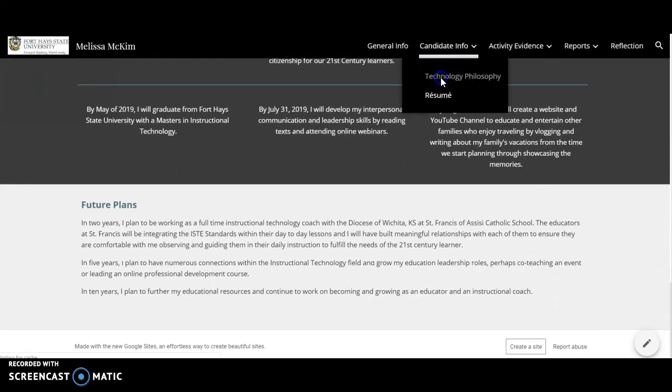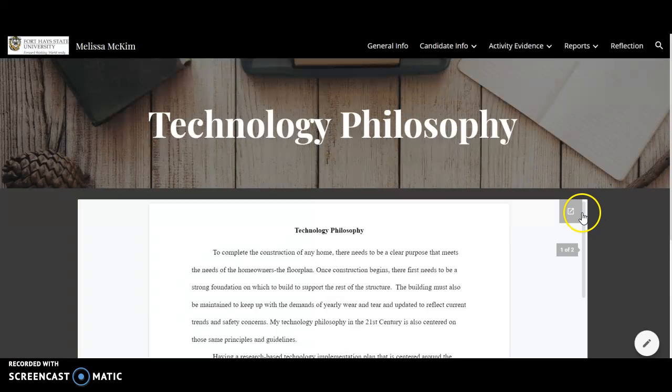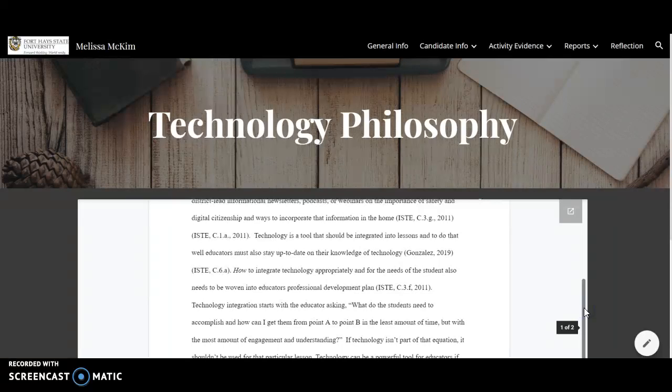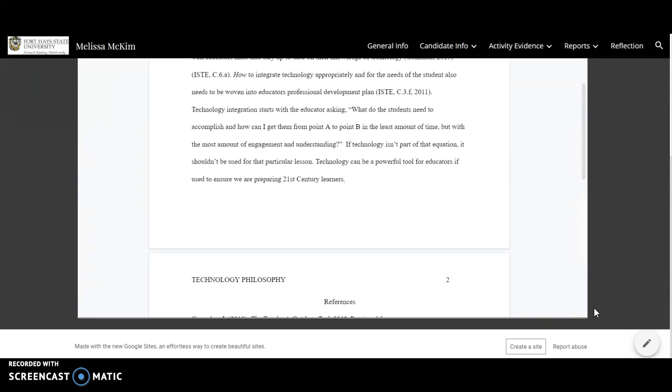Also within my candidate information tab is my technology philosophy. My technology philosophy is rooted in the foundational skills that teachers and educators need to start implementing technology within their school. I firmly believe through this program that the ISTE standards are needed and need to be integrated within the technology, not just using technology, but integrating it in all of the content that teachers use. And then also having a plan in your district, not just rolling out different types of technology.